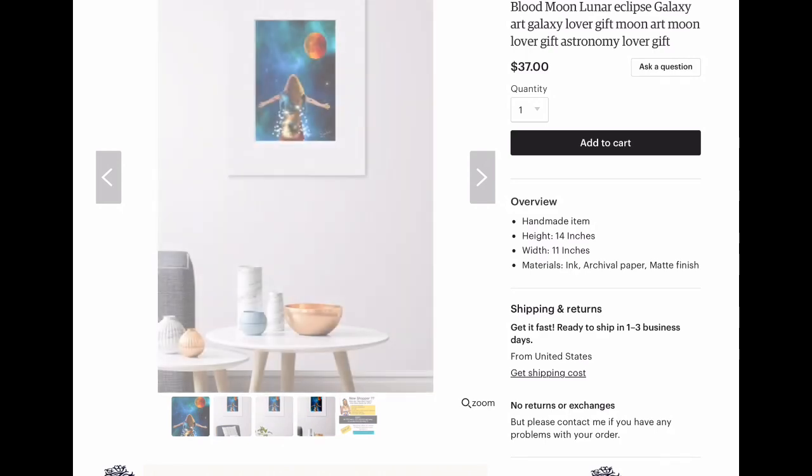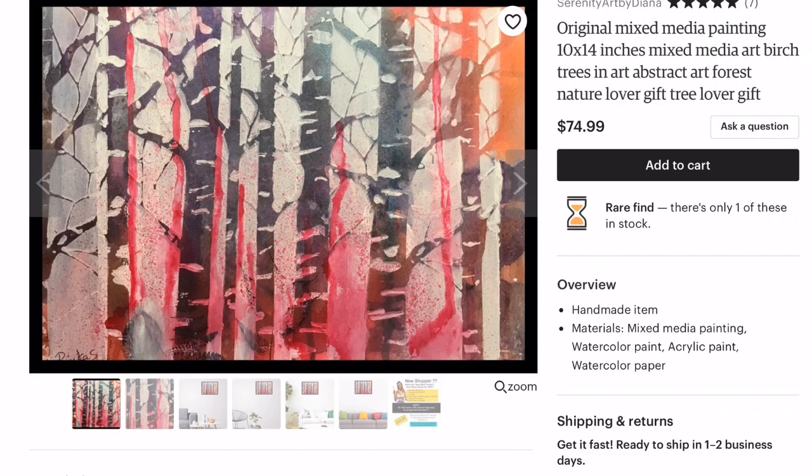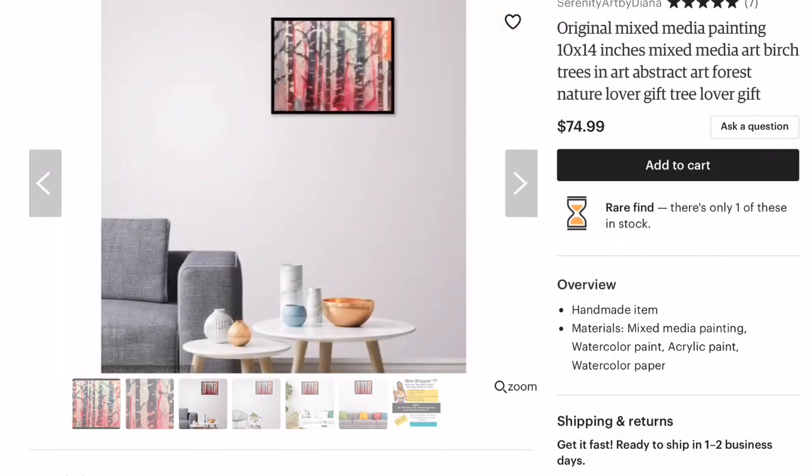Showing different views. Now, this is one of my original art pieces, art paintings. It's mixed media, watercolor with acrylic paint, and it does not come framed. It's 10 by 14 inches, and it is an original. It's not a print. That is original mixed media artwork. It looks like it's framed, but it does not come framed.